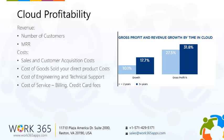So let's quickly get a baseline of these different metrics. MRR is the monthly recurring revenue from all your services and products. This is a very important metric because a lot of us still have one-off revenue that we collect, and our goal is to drive higher MRR to increase valuations for our businesses, right?